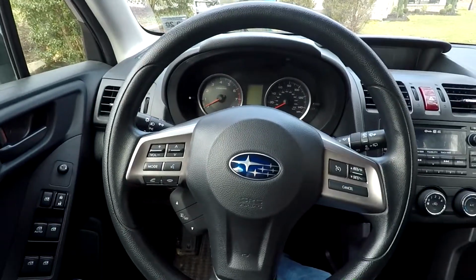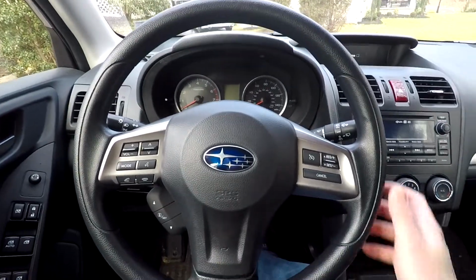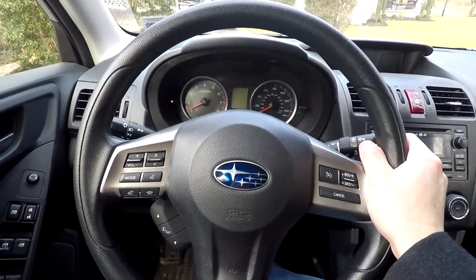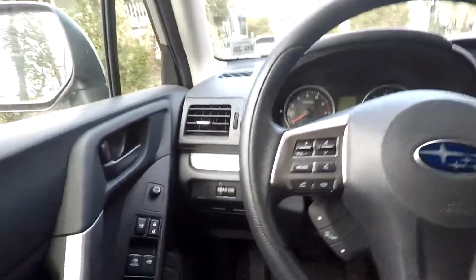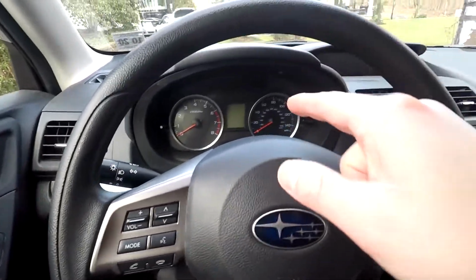Alright, so like I said earlier, I was going to take you through the car and just show you the dash and everything. As you can see, it's got a nice steering wheel. It's not leather wrapped because this is the base model. Window switches over there, lock buttons, everything. Traction control off right there. Then you have your display brightness.